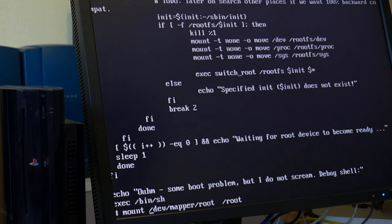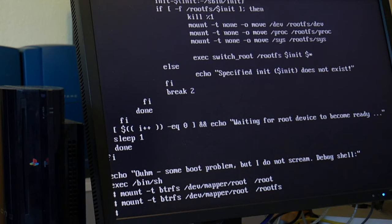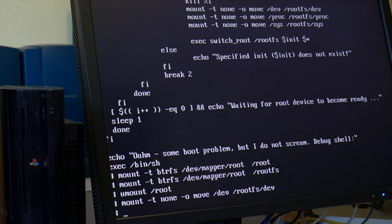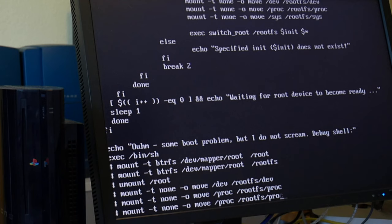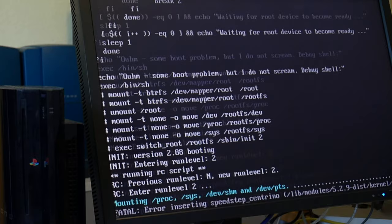Btrfs. And it says here rootfs. Maybe I should change this for the ease of use. So then mount none, move dev to rootfs dev, proc, this, and then the most dangerous of all, search rootfs. Should probably do it, because dangerous with this, yeah, okay, of course, yeah, rootfs, yeah, I should have used rootfs, damn it.